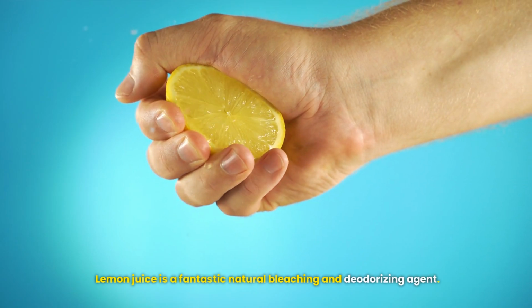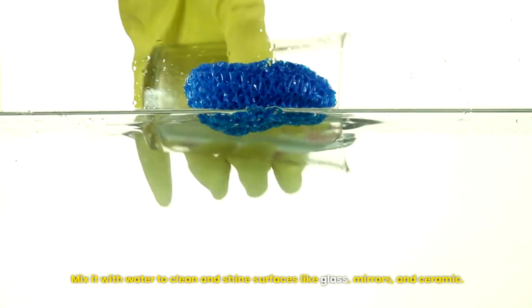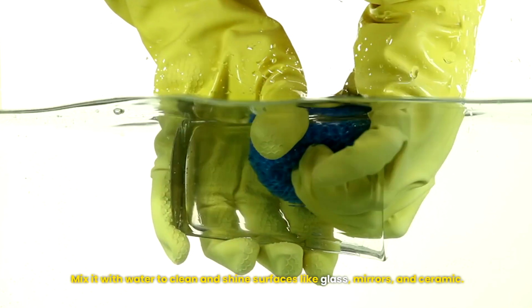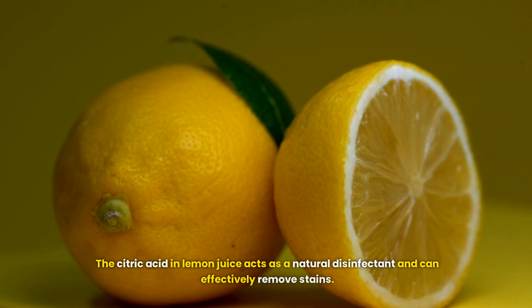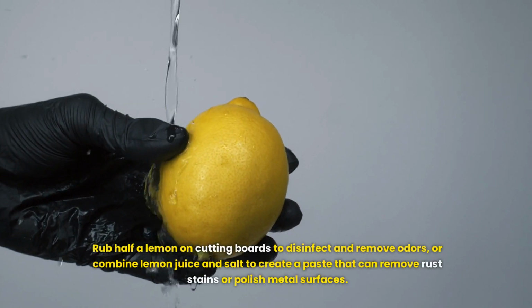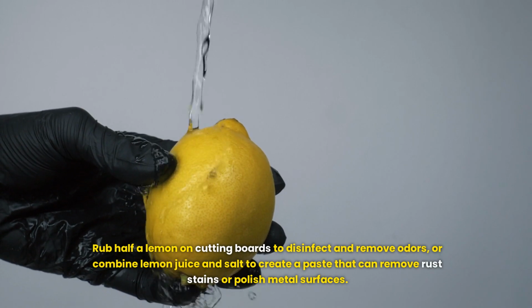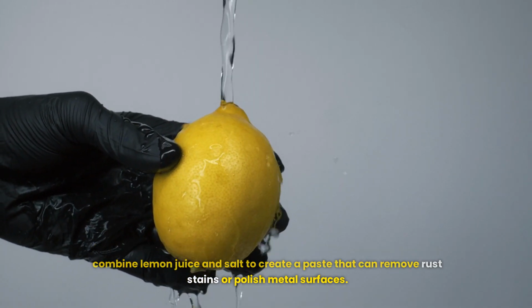Lemon juice is a fantastic natural bleaching and deodorizing agent. Mix it with water to clean and shine surfaces like glass, mirrors, and ceramic. The citric acid in lemon juice acts as a natural disinfectant and can effectively remove stains. Rub half a lemon on cutting boards to disinfect and remove odors, or combine lemon juice and salt to create a paste that can remove rust stains or polish metal surfaces.